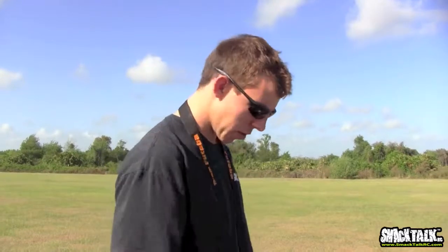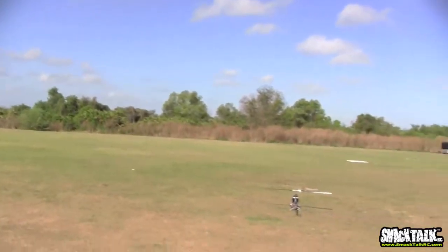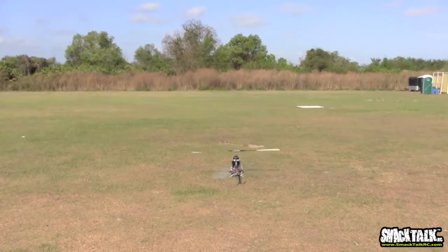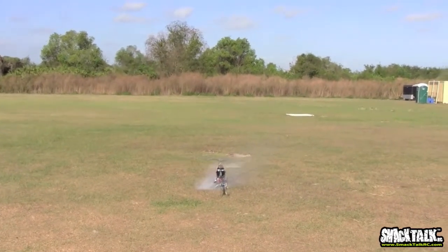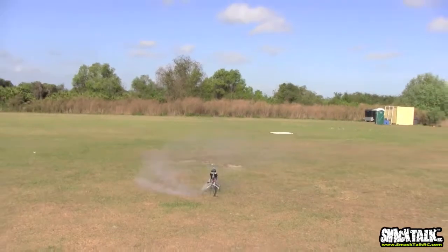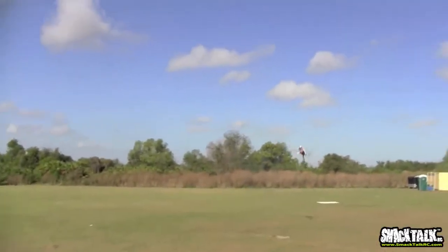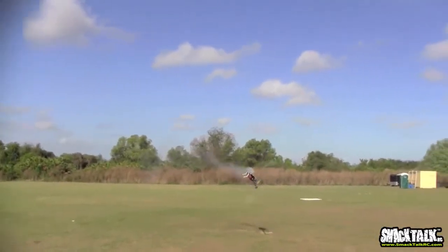And starting off our big top 10 countdown is number 10. My motor's running lean. What the heck? I've got my Synergy N5C here, flying on a beautiful morning in Orlando. Let's say I'm going up and flying, and my helicopter's flying great. Not running lean. Good smoke trail, you can hear it.